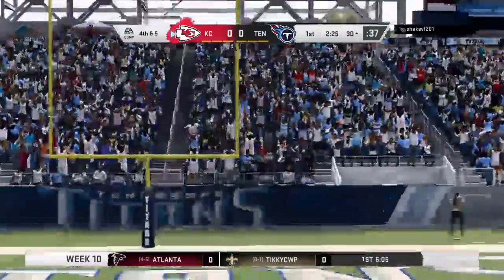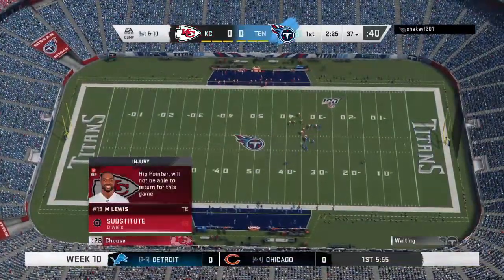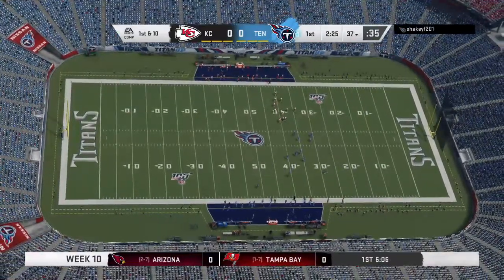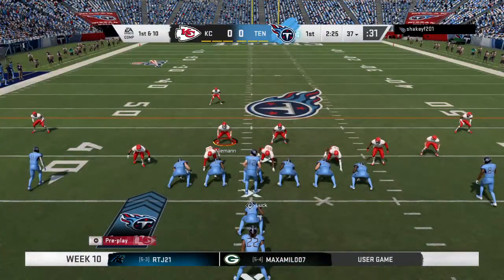And he missed it. It's no good. And this will remain a scoreless game. Always disappointing when you miss a field goal, but when you're playing against a defense this good, you and I both know that's a crucial miss because you can't afford to leave any points out there. You've got to take them when you can.